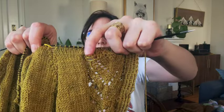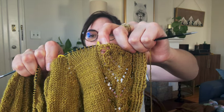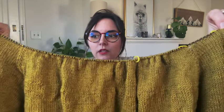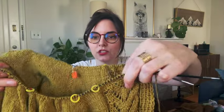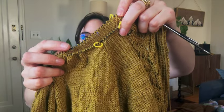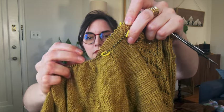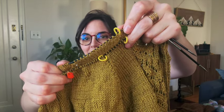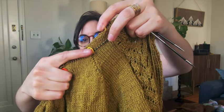Or no, maybe that was the side with more. This one only has like 7 or 8 stitches left to decrease. So it's just going to look totally lopsided and different on both sides. You can see the difference in the stitch markers here. There's a lot of difference. I'm not doing a very good job of explaining this, but from here to here is on one side and from here to here is on the other side. So my counts were completely off.